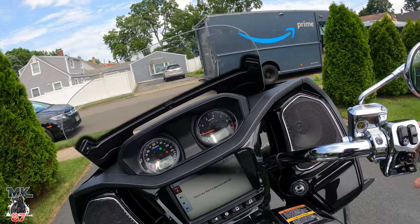And if you are interested in this, trust me, go out there, just throw a leg over it and ride her. You're gonna fall in love. This bike might be just as good as that Roadmaster you've been wanting, I'll tell you that. And that's coming from a Roadmaster owner. I'm gonna leave you with that.